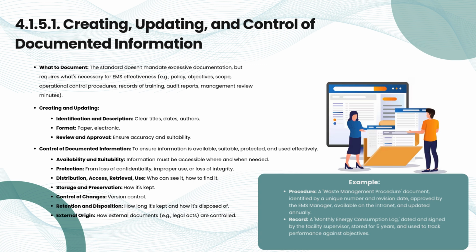This means availability and suitability. People can access the right version of the document when and where they need it. Protection against unauthorized access, improper use, or changes. Distribution, access, retrieval, use, clear rules on who can see, find, and use what. Storage and preservation. How long is it kept, and how is it preserved?